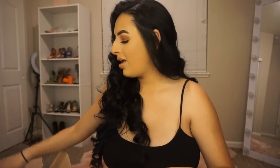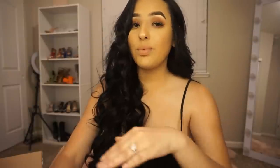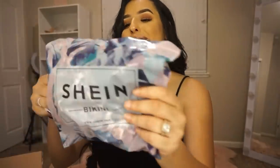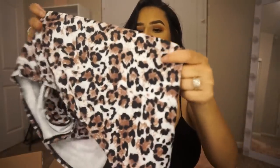So yeah. And then the other two things that I went ahead and got were two bathing suits. I'm not gonna go ahead and try those out because, you know, I look like a ballena right now, but I can wear these underwater when nobody sees me. But let me show you guys how cute they are. If I choose to take a picture with them, I'll insert it, but I don't feel like trying them on.